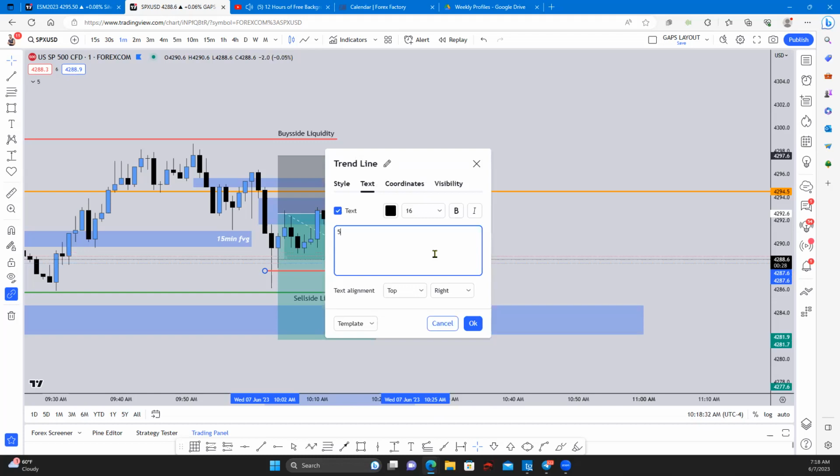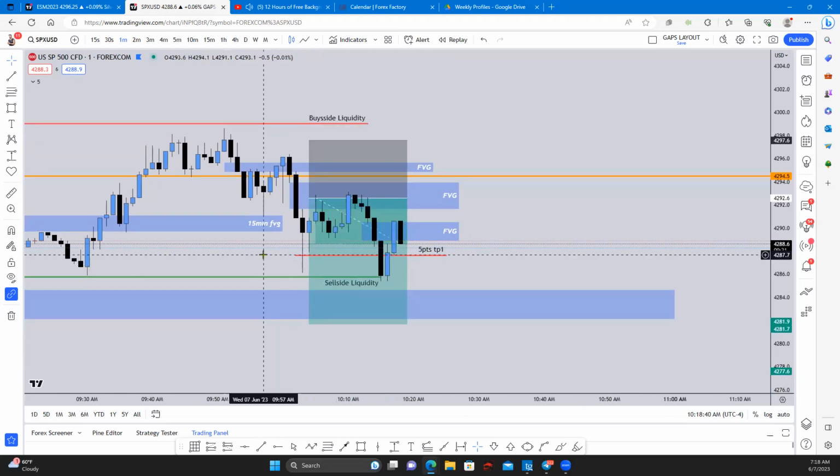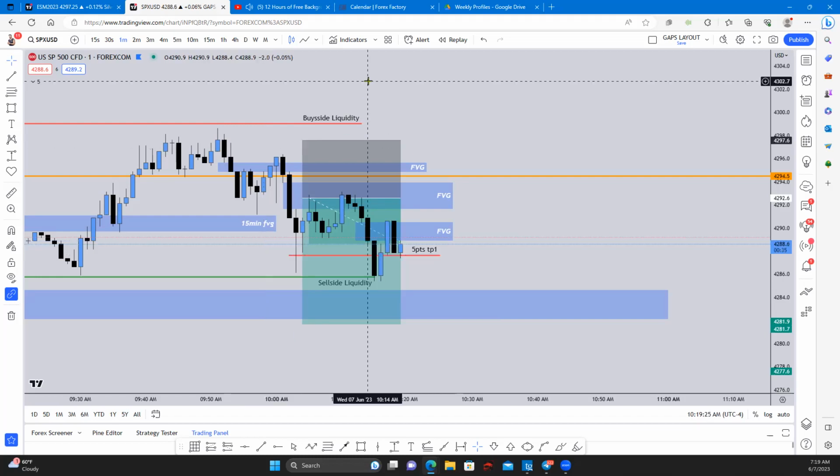So this was our 5 points. Does anyone have any questions here about that trade? Risky.